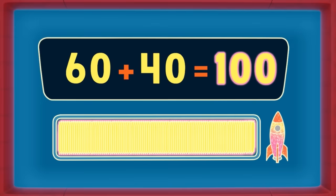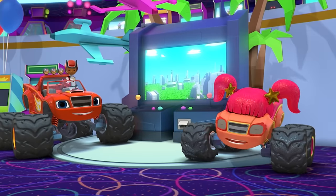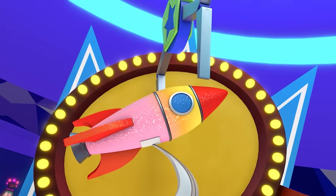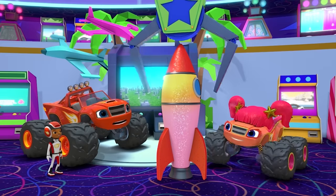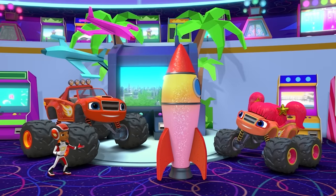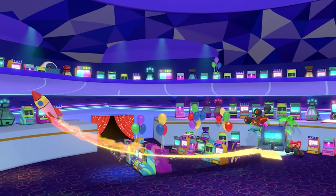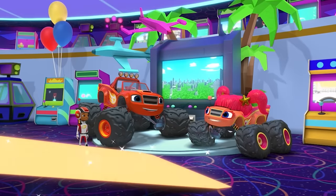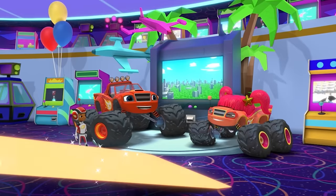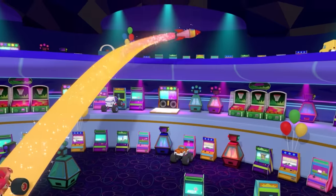Do we have enough tickets to get the glitter rocket? Yeah! We did it! We won a glitter rocket! Oh, thank you, Blaze and AJ! Aw, you're welcome. Go on, Sparkle, try it! It's the coolest toy ever! Come on, Sparkle! Oh, yeah! Yahoo!